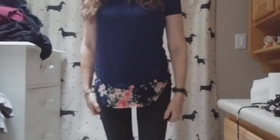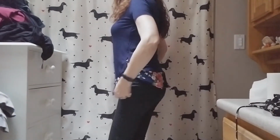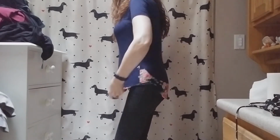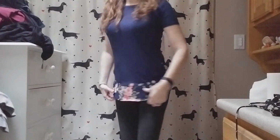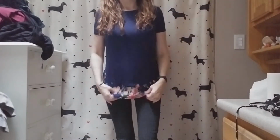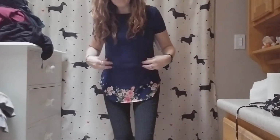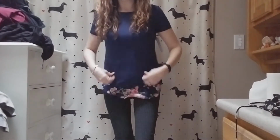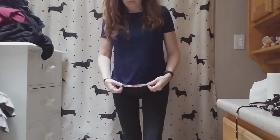Okay. Next. Okay. Pay no attention to my checkered pants. But here's the blue top. I feel like this is a little bit small. I don't know what you guys think. I mean, you can see the lines on my stomach, so if I was to keep this, I would probably want a medium. It's cute.